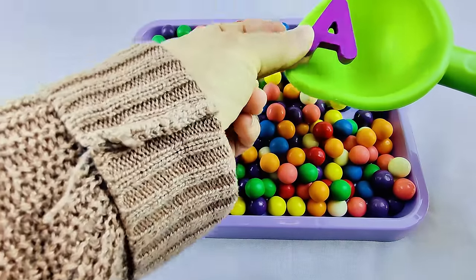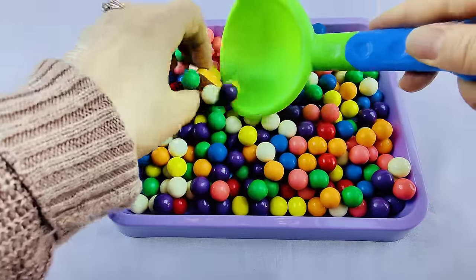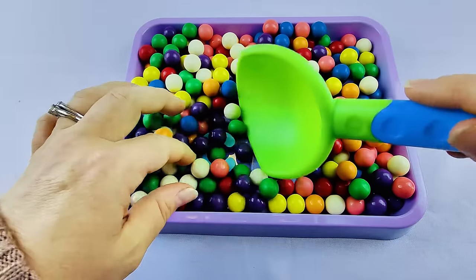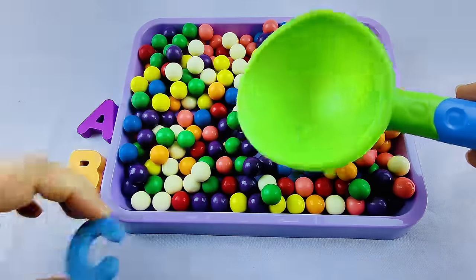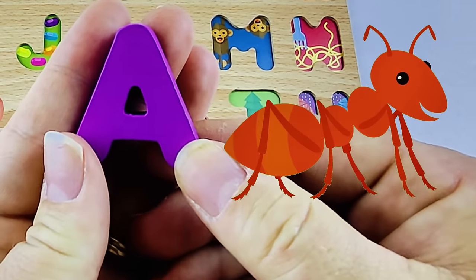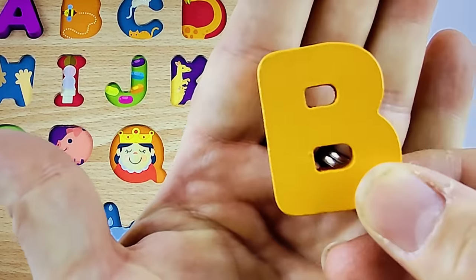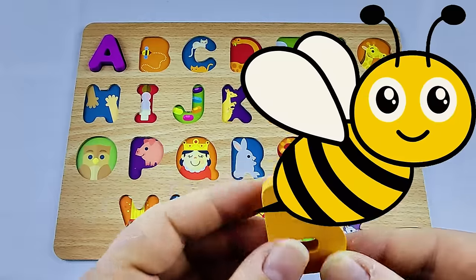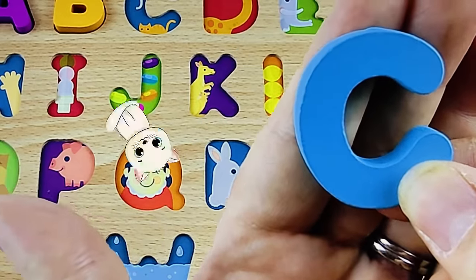The letter A. Oh, and here's B. And C. A is for ant. B is for bumblebee. C is for cat.